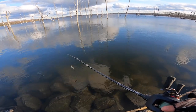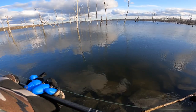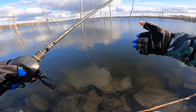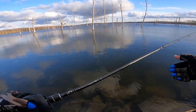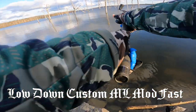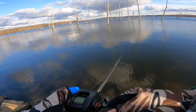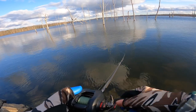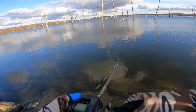But let's see if this thing can yield some results. I'm fishing this on the Lowdown Customs medium light. Oh, I'm gonna turn it this way so you can see it. Medium light, moderate fast, a half ounce to three. Be a great rod for this. I'm still waiting for the parabolic version, but the mod fast does the job. It's still soft enough to keep those trebles pinned.